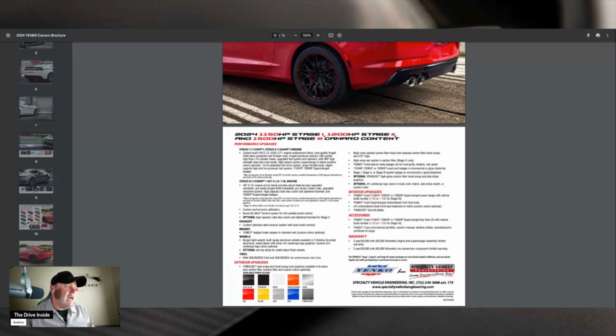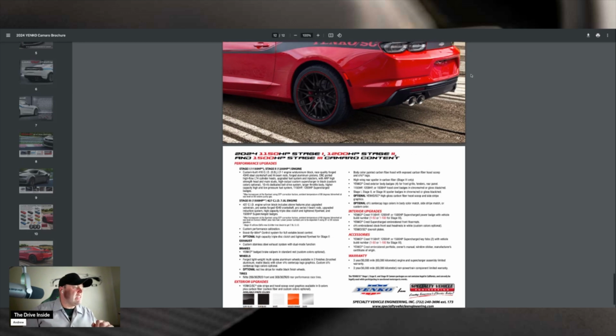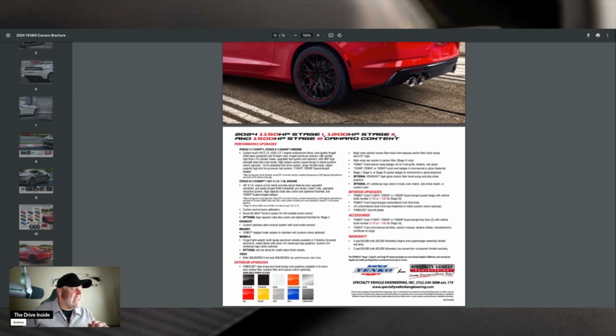And it does look like you're going to get the carbon fiber hood and the carbon fiber wing, aside from the fact that this thing has an incredible warranty, a 3 year or 36,000 mile warranty. That's insane. With the stage 3, you're actually getting boost by wire. So I'm assuming that we're going to have different map settings. Now think about this, guys. This is a factory car that you can buy from a Chevrolet dealership.